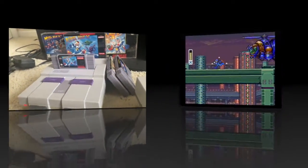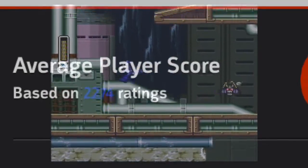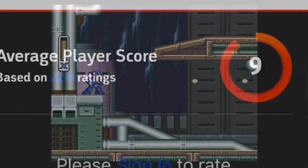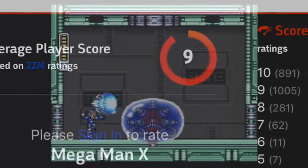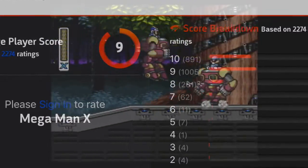For those of you not familiar with the X series on the Super Nintendo, Mega Man X is reviewed as one of the very best games for the console, with its excellent control, outstanding soundtrack, phenomenal stage design, beautiful graphics, and its overall top-notch execution.